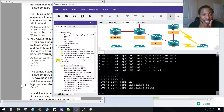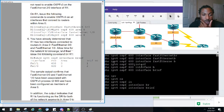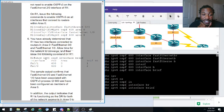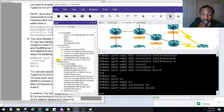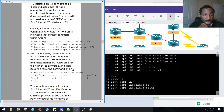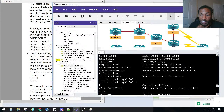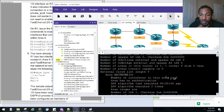That didn't tell us either. See there? Show IPv6 OSPF interface brief, and that didn't tell me. So that's rather interesting. And see, I did that exact command. That didn't tell me which ones are in that process ID. Maybe, let's see, allow time for the network to converge. Well, I gave it enough time. That's definitely enough time. It should have told me which ones are participating in OSPF. But either way, I know I definitely got two interfaces in area 0.